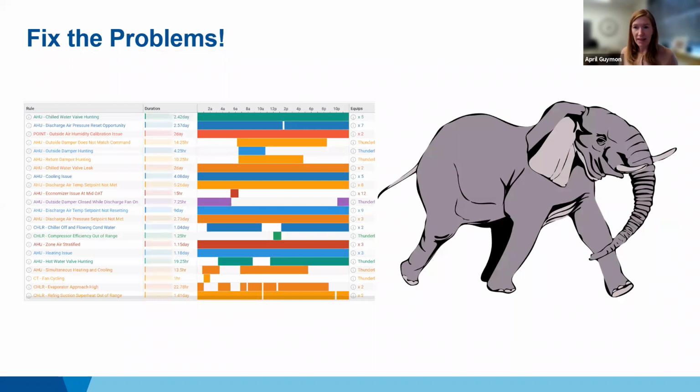I have to admit that the screen on the left, sometimes it can feel pretty overwhelming, especially at the beginning of using these softwares or beginning of connecting them to a building. There can be a lot of faults, a lot of problems. And so really taking the mindset of approaching it as, you know, eating the elephant, just one bite at a time. All the things don't need to be done right away, and using the tools to prioritize really helps to see the path towards getting to better operation over time.